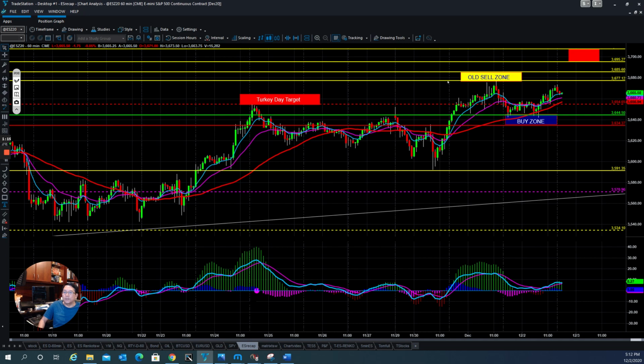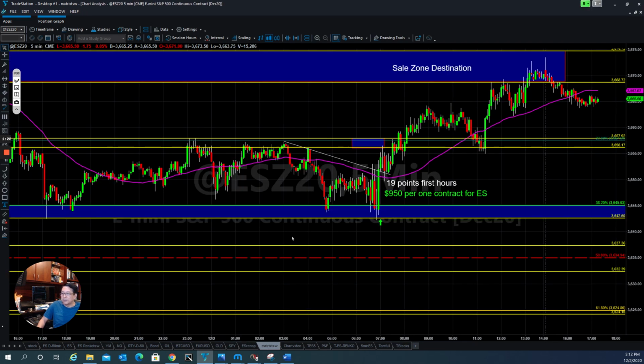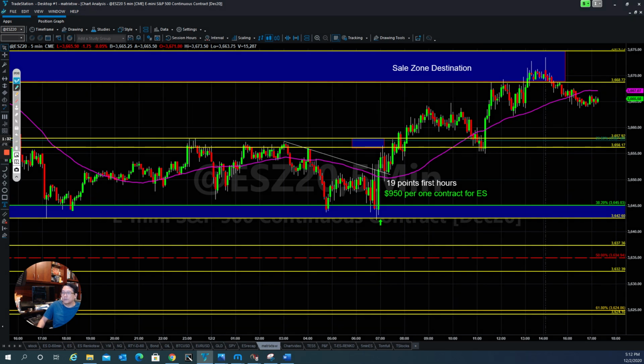So let's see how far they can go. First of all, they have to retest the old sell zone here. If they punch through it, the market will continue to have a Christmas rally. Let's see if they'll be able to do that. And if you are in our live expert trading room every morning, we draw the chart for our members so that they know where the market is heading.